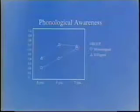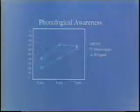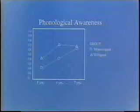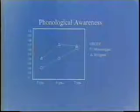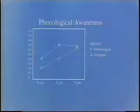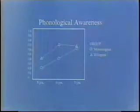If we look at the results, you can see that the ability to do this was very different for the monolingual and the bilingual children up until the time they were reading. For the 5- and 6-year-olds, the bilingual children, shown with the triangles, were performing at a significantly higher level than the monolingual children. By 7 years old, when they're all reading, the differences disappeared.